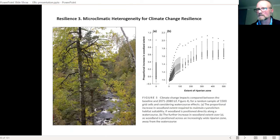But what we also found is that we can offset that effect by planting new woodland in places that maintain high levels of water and high levels of humidity. So this shows the proportional increase in new woodland that we would need to plant to maintain cyanolichens with their current status in the landscape. And we see that we need to plant a lot of new woodland, but if we plant that woodland around rivers and streams, so within riparian zones, then that fits within current planting schemes, current planting targets.